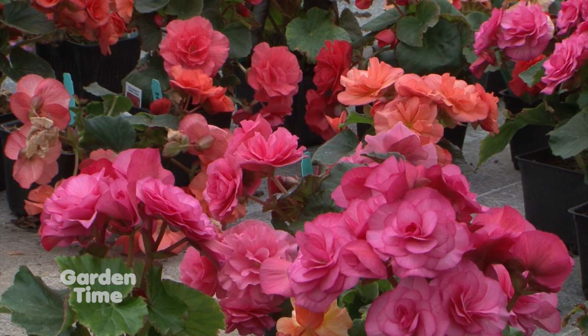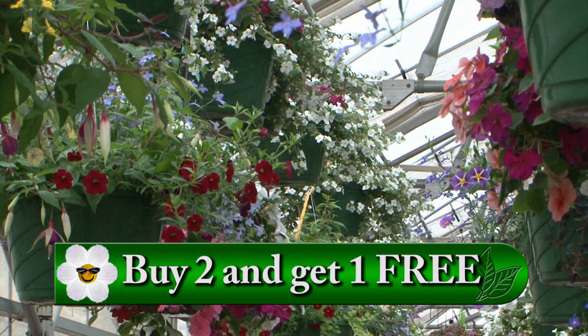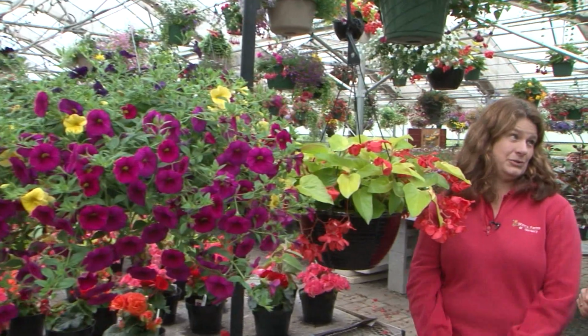That is nice. And you have something special for people coming out to Subaru Garden Dayz. I do. So we are going to have our baskets on sale at Subaru Garden Dayz and here at the nursery. And so our baskets will be buy two, get one free. Whoa, what a deal. And I think everybody has maybe three spaces to put a garden basket. Correct. And if you don't, you can always take the hangers off and put it in a nice little plant stand. Oh, that is a great tip.